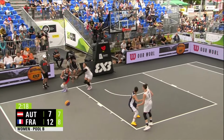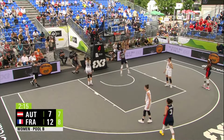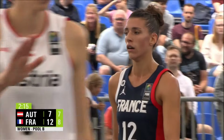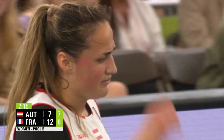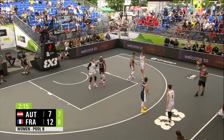Entry to Alish is poked away. Guapo. Baseline, she's held up. Oh, I thought she was, but she actually was for travel. Can France hold on to a 5-point advantage with 2:15 to go?